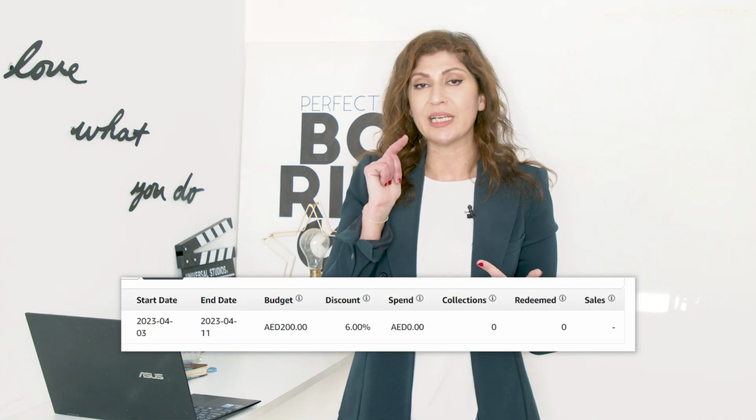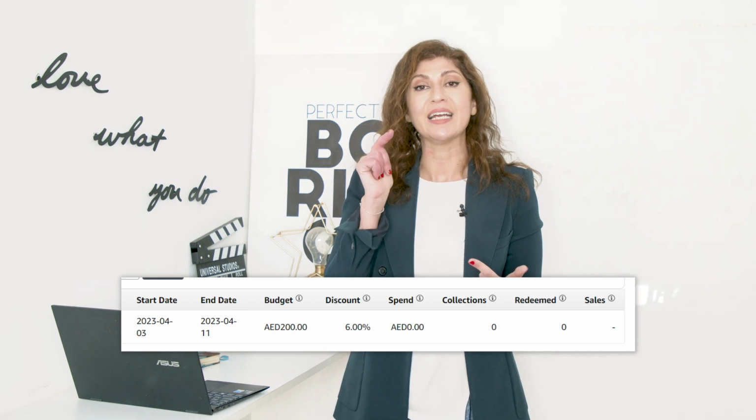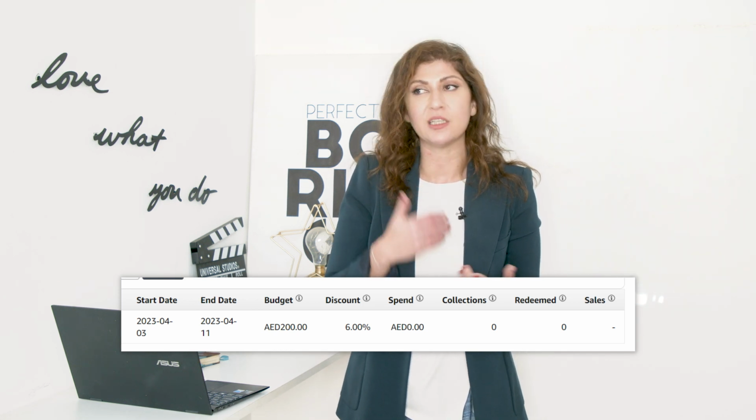And the cool thing is that you can see how many people have actually clicked on it and how many people have redeemed it, or basically clipped it in coupon language, which basically means how many people purchased the product because of that coupon. Test it out and let me know what you think.